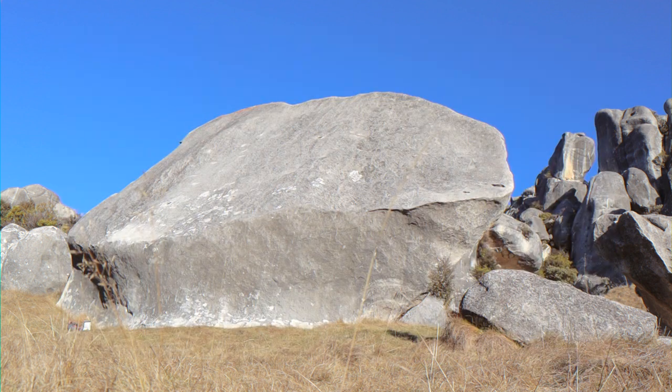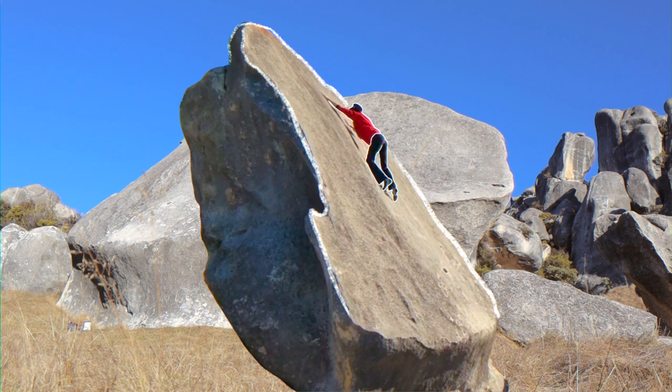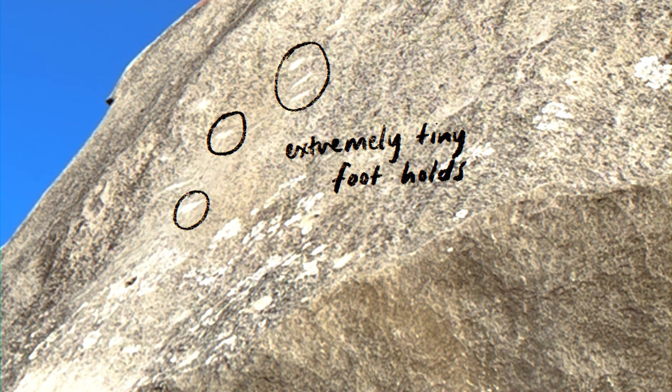The other part is that the footholds are absolutely tiny. The only nice hold is this big pocket at the start, and then after that, all the footholds are around 1 centimeter in depth or even smaller than that. So you have to press really, really hard on your toes and focus on not slipping off.